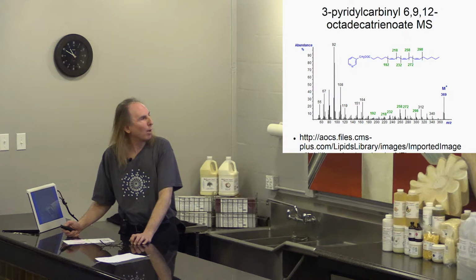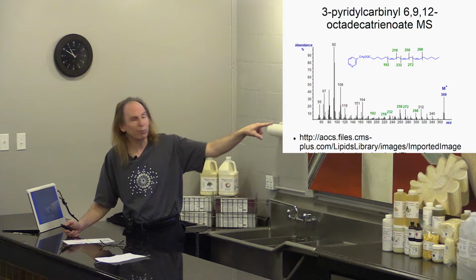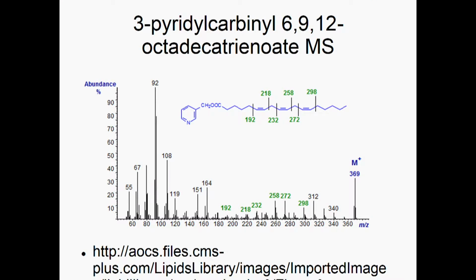But if I chop off that last little piece, it only weighs 298. And if I chop off a couple more, it's 272. And you can identify in green the mass fragments that you would expect to see for a molecule like this.